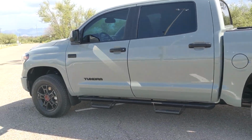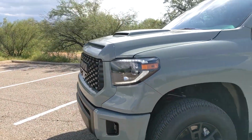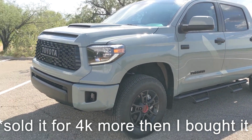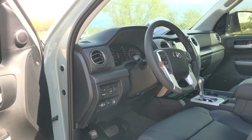So now fast forward a year later, and I had some equity in the truck. I sold it for more than I paid for it. Had about $4,000 in my pocket. I added a little bit to that, put it down on this one, and financed about the same amount of money as I was paying for the Silverado, and it's a truck I've always wanted.